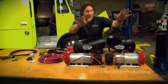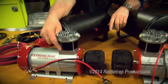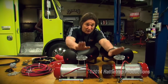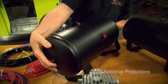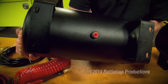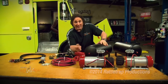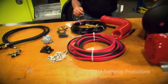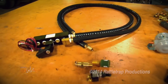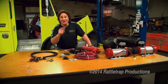Check it out. Notice we've got two Extreme Air high output air compressors. These kick out 150 PSI and they do it really quick. So we're gonna have plenty of air. But to keep these from running all the time, we also got a couple of auxiliary tanks to store the air in. Now notice that the tanks and the compressors have a really small, compact footprint, so they'll mount right on a frame rail or under the bed or the body of a vehicle. Now to hook all this stuff up, Extreme Outback has all the electrical wire and switches, relays, circuit breakers, the air hoses and fittings, everything you're going to need to put a quality air system in your vehicle. All you have to do is decide where you want it.